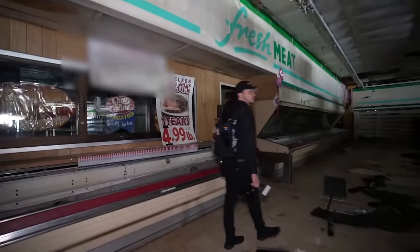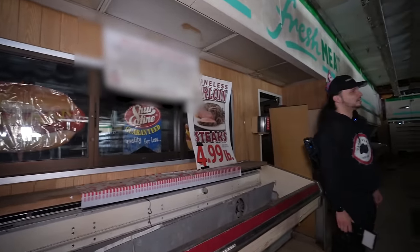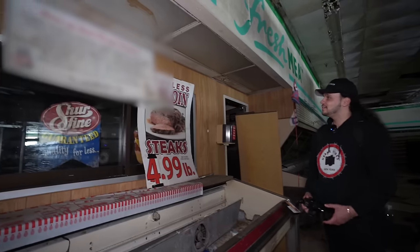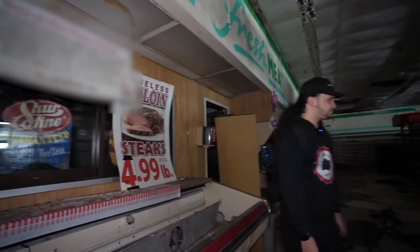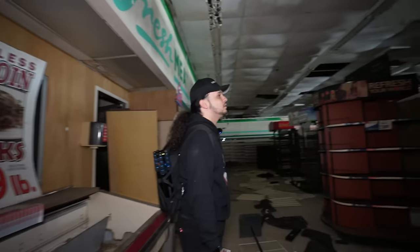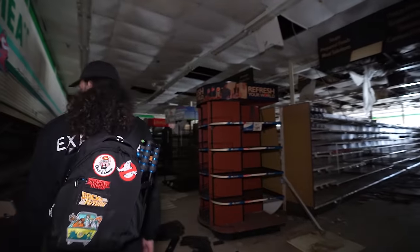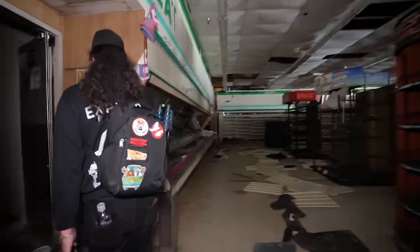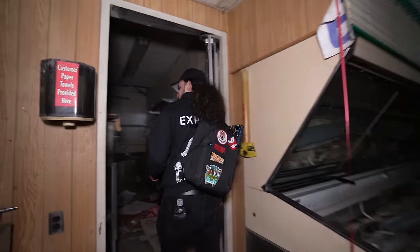This might be weird, but the butcher area kind of creeps me out. I think of those horror movies where the butcher comes to kill you. Chainsaw Massacre. Okay, this aisle is scary, man. If you want to go back here, I guess. Yes. We'll swap after.